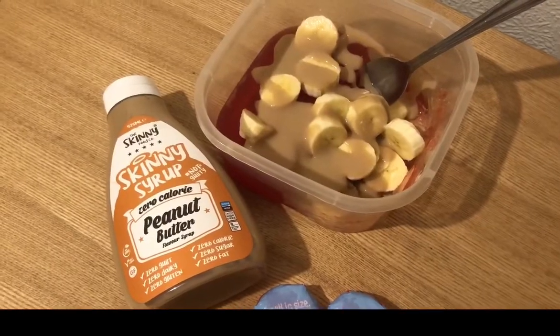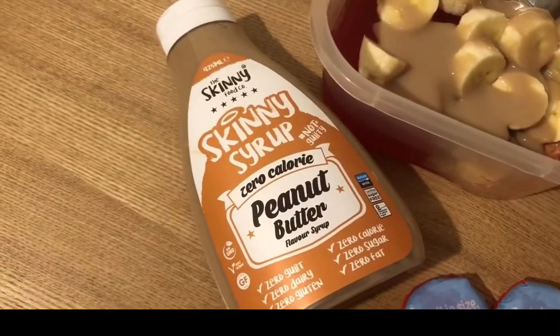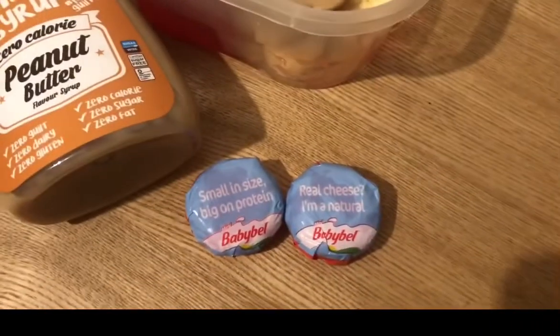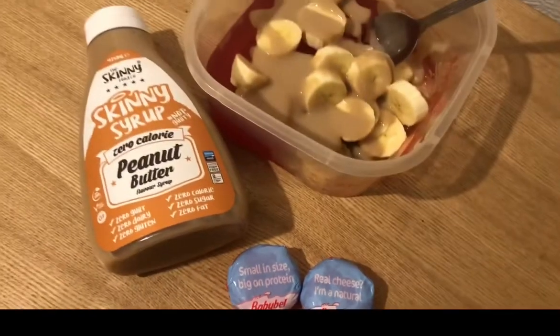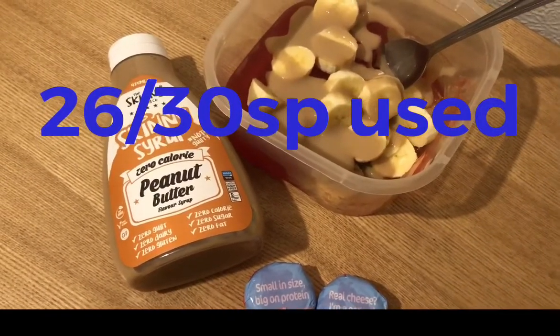This is my evening snack. I've got some strawberry sugar-free jelly, a banana, and I'm having some peanut butter Skinny Food Company syrup on that. See if I like it. I have also got 2 Baby Bell lights, so that's 2 points. So that's 2 points altogether. I'm ending the day on 26 smart points out of 30.